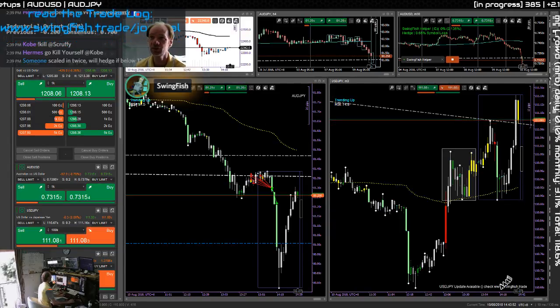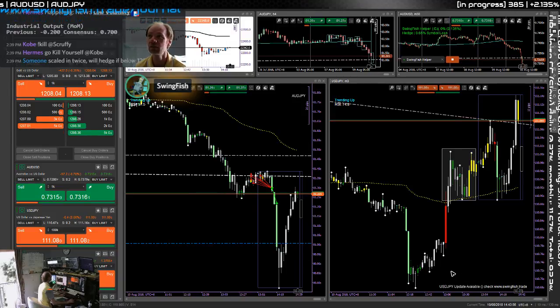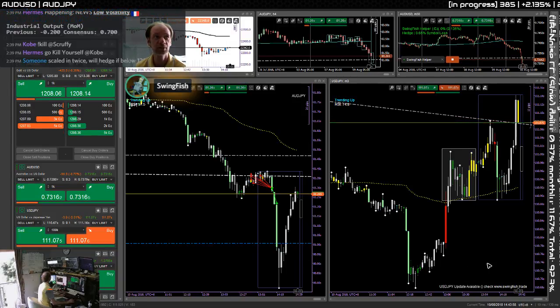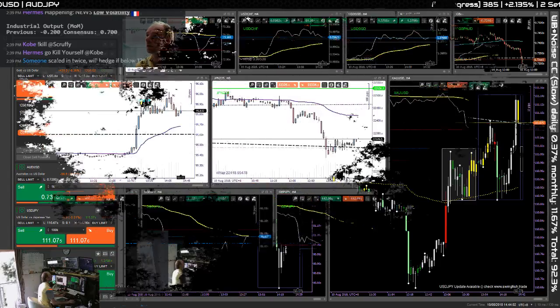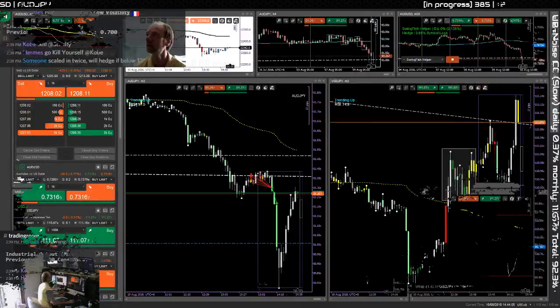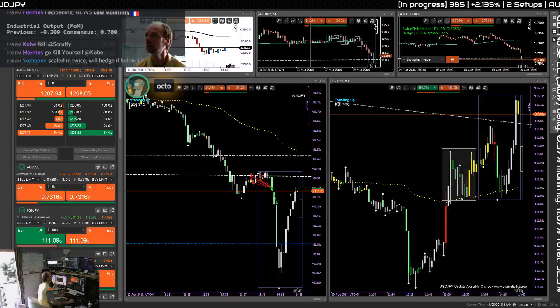Now it shows there's an update warning. Maybe the CTrader cannot connect to my website, which is strange. But good to know your target, because I also took it on the demo account on CTrader with the VWAP in mind.